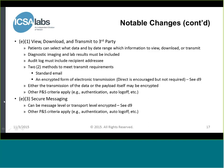And then with secure messaging, similar to the view, download, transmit, you can use message level or transport level encryption. And some of the other privacy and security criteria apply, again, authentication, auto log off, and so on. Next slide, please.